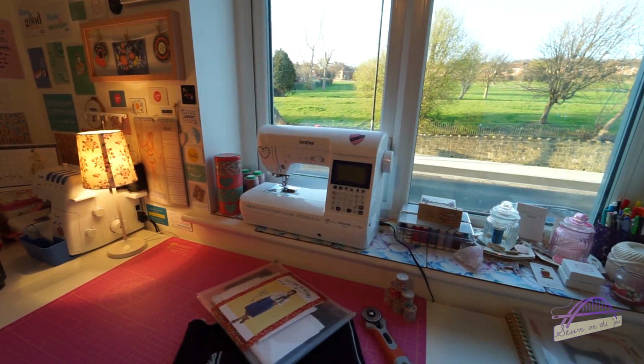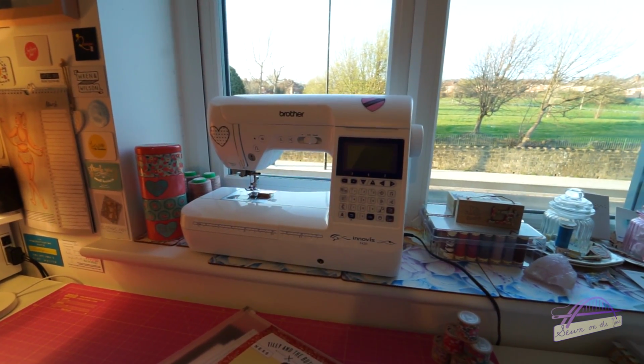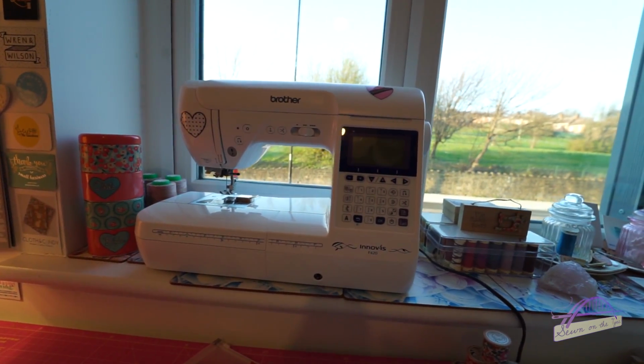Then back to my desk, I've got my true love, my beautiful sewing machine. Now this sewing machine is the Brother Innovis F420. Now I bought this very much on the spur of the moment. I went to Guthrie and Garney's 3-day sewing retreat, which I've talked about many times, and the sewing machines that are in Lauren's workshop are these sewing machines. And going from using just a standard, non-computerized, very basic machine to then going to Lauren's workshop and using this machine was just incredible. It was so smooth.